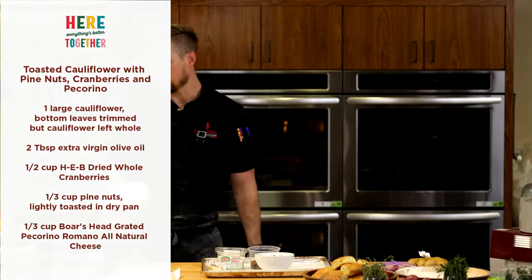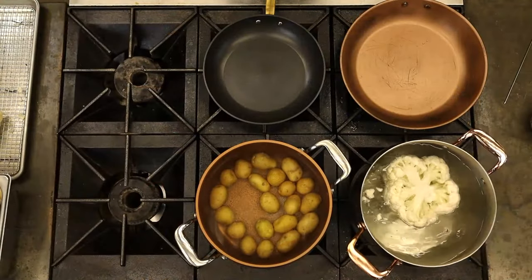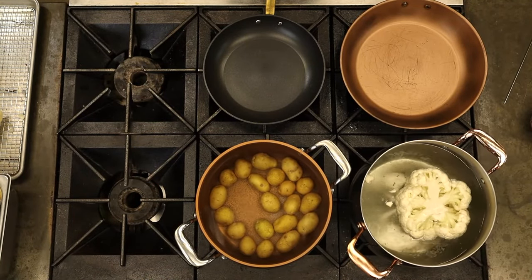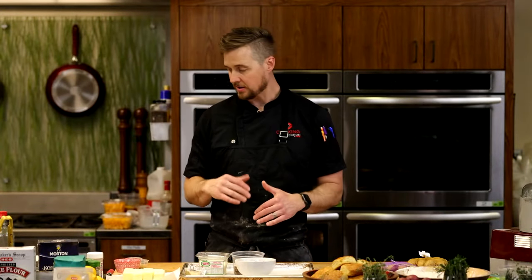But we're going to blanch our cauliflower here for about 4 minutes in some hot, salted water. While we're doing that, we're going to make this little Pecorino cranberry pignon, or pine nut, mixture.